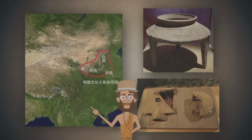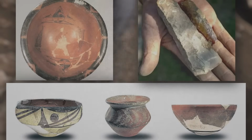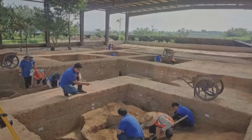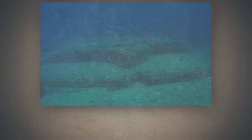Yangshao is considered an important culture that had a significant impact on the development of Chinese civilization. During excavations, various artifacts were found, including ceramics, tools, and even alcohol residue. An important discovery was the large residential buildings that allow for a deeper study of ancient architecture.